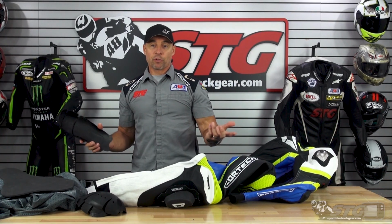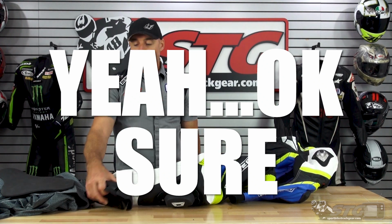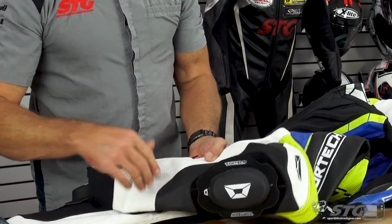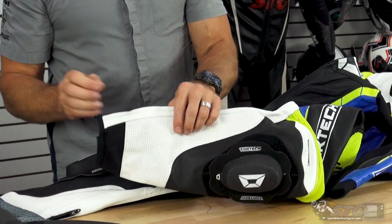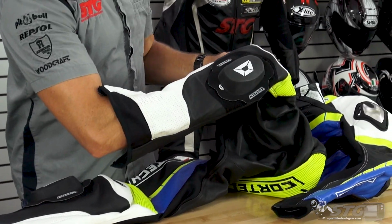Caleb had to cut this in because he forgot to tell me to show the knee armor that was included in the suit, but you know what, I remembered it because I'm a seasoned professional. So now here we are. That Velcros into a pocket that's inside this area right here.